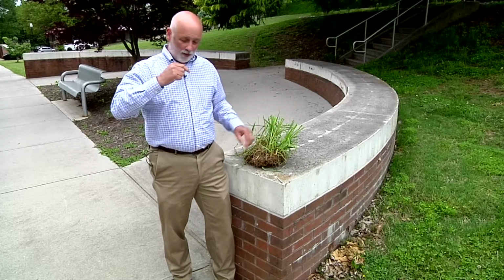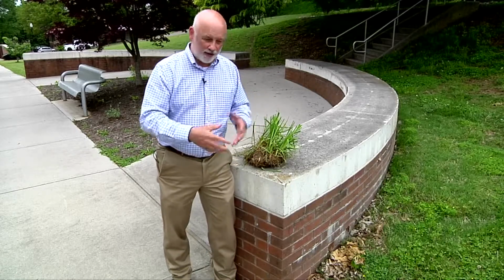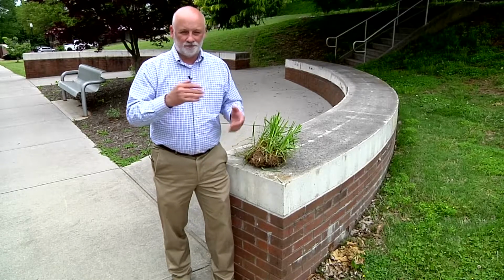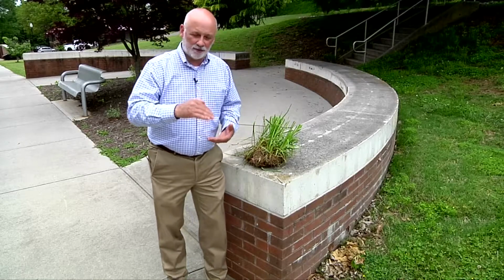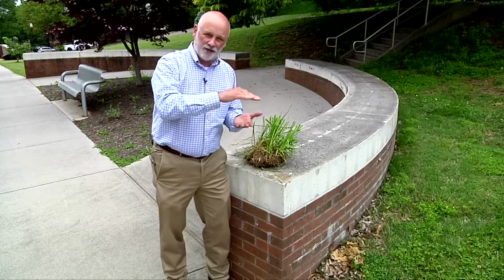So one of the things that we recommend for producers cutting hay, particularly on our cool season grasses, fescue, orchard grass, that kind of thing, is to raise those disc mowers up so you're leaving at least 3 inches of stubble. If it's a pasture that you're grazing, it's the same principle. You do not want to graze those plants all the way into the ground. You want to make sure that you're leaving at least 3 inches of stubble.